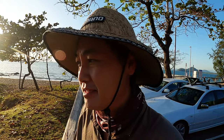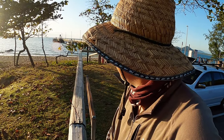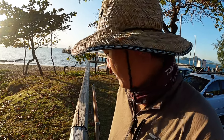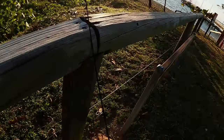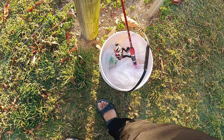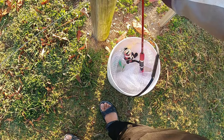Now here, on this jetty, we get some real big ones of the herrings. I call them sardines anyway. Sardines, herring. So I'm gonna see if we can get some bait for the reef. I'm after the big ones, so this is the perfect place for them. Today I'm gonna use the castnet and full SABIKI rig.